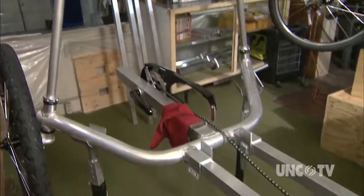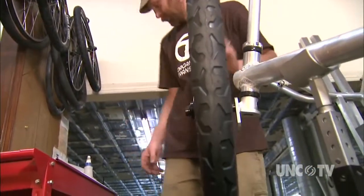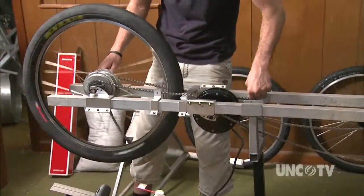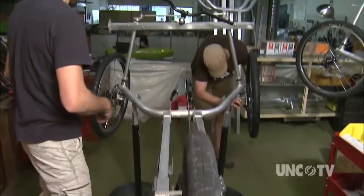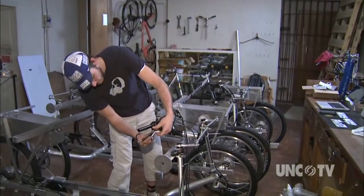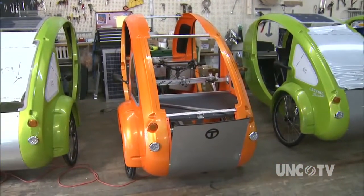So, how do they get around? The ELF starts with the basics. A large tricycle frame is the foundation, and then it's built much like any other bike. From rotating the wheels to installing the chain system, the ELF begins with all the elements of a bicycle. Then, its intricately constructed pieces and cutting-edge technology are assembled. So legally, it's a bicycle. So you pedal it, and it has solar panels that charge the batteries, that engage the motor, that give you assistance when you need it for acceleration or going up hills, and then the rest of the time you can be pedaling. Or not necessarily. You pedal when you want, and you hit the throttle when you want.